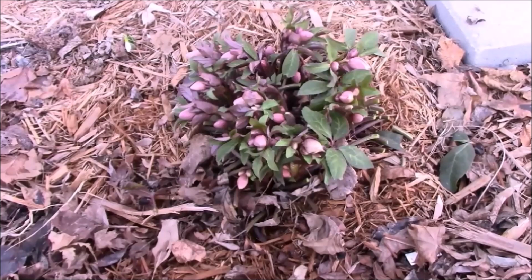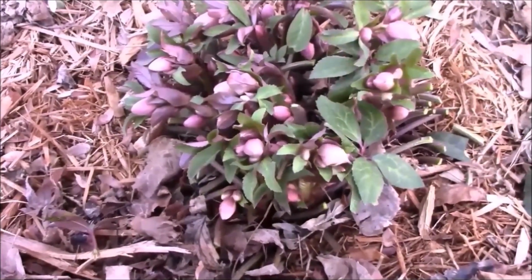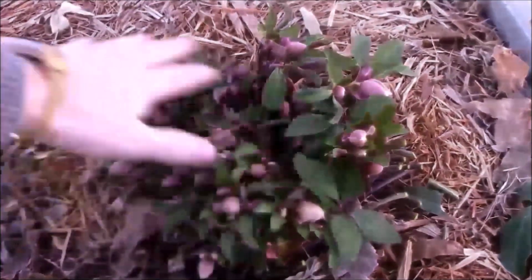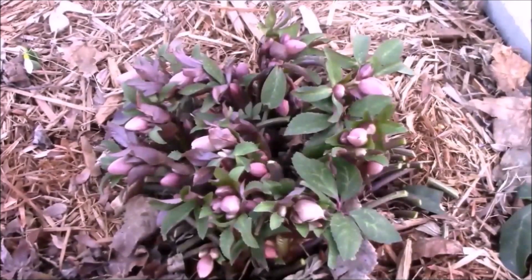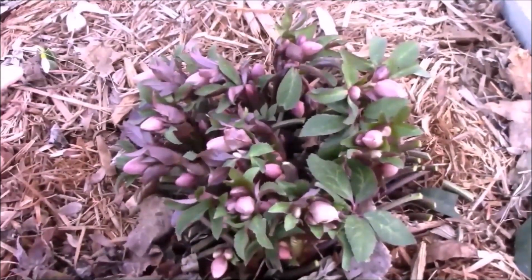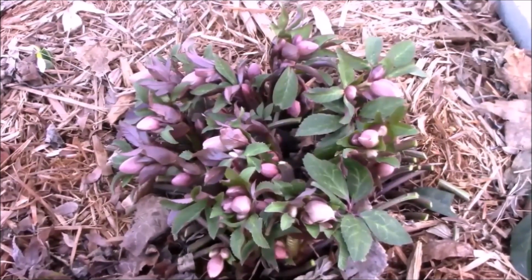Alright, there we are. You can see it's cleaned up. You don't have to take away every single leaf, but I try to get some. You can see it's just loaded with buds in there. In the front along here I've got crocus, and in the back you can see right over there's one little snowdrop. So I'm looking forward to seeing this hellebore bloom in the next couple of weeks, hopefully. So come back and you'll see this beautiful hellebore blooming.